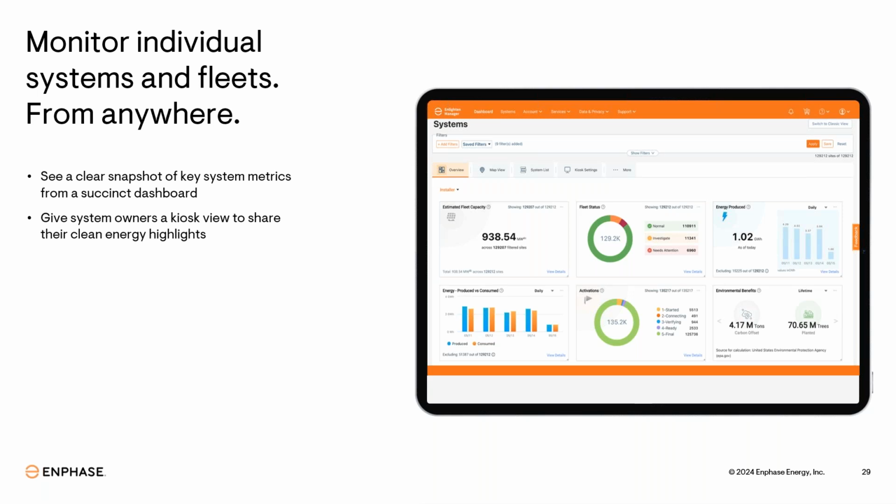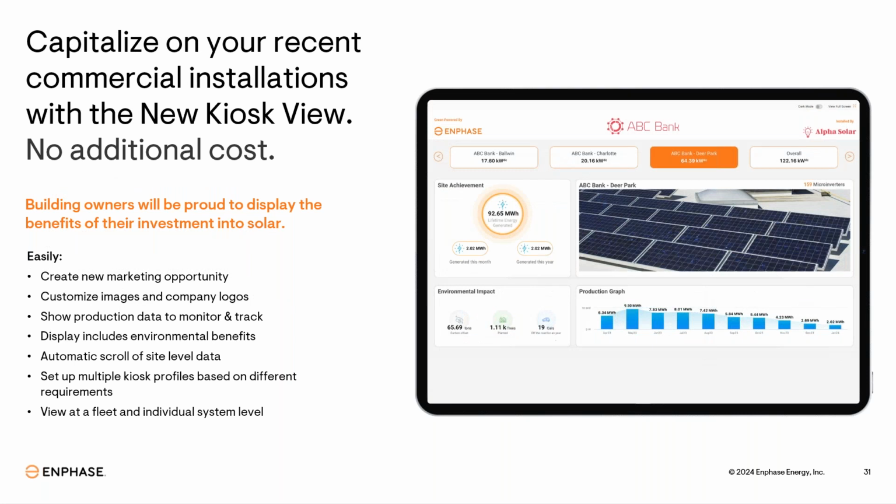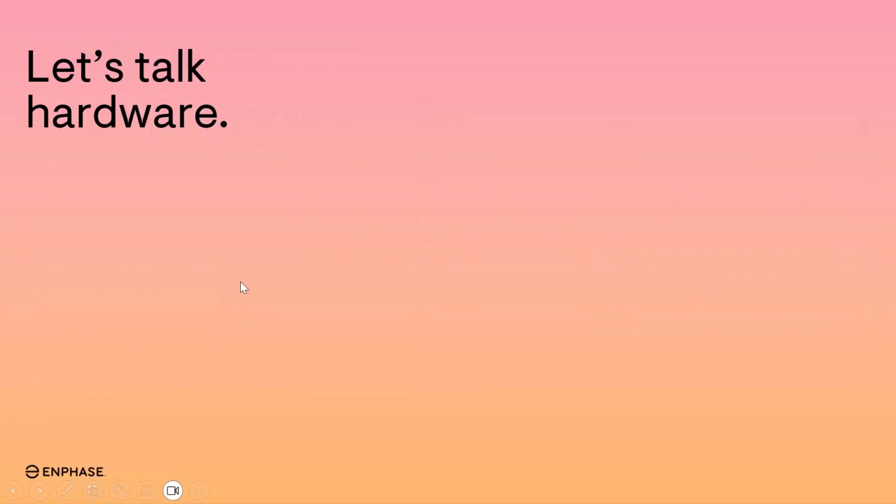We also have Kiosk View, which is another no-cost add-on. Basically, with Kiosk View, if you wanted to set up a graphical presentation of your site, let's say you wanted to have a display of the PV generation in the lobby for visitors, we can set up Kiosk View for you. You'll be able to add photos of the site, company logos, school district logos, your installation company. It's a customized view to make an attractive scrolling display for visitors in a lobby, or you can use it as a marketing opportunity on your website too. It's a really nice way to show production and make the solar generation exciting for people to see. And again, these are no-cost add-ons.